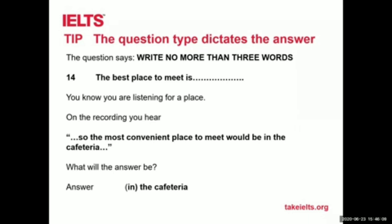That means we could write 1 word, 2 words, or 3 words. But in order to be grammatically correct, we've got there a singular noun, cafeteria, so it needs the article. So the correct answer will need the. The in, you do or don't need it. It doesn't matter. If you put it in, it's correct. If you don't put it in, it's correct. But you do need the article with the cafeteria.